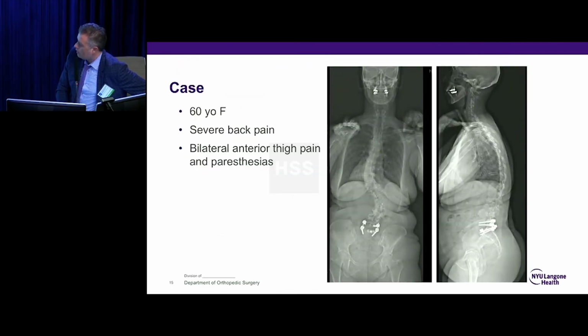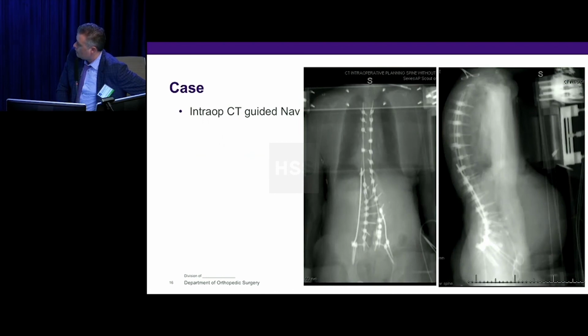Here's a case of mine, a 60-year-old female. She had severe back pain, bilateral thigh pain. You can see she's got a significant curve deformity, a mild sagittal deformity, a little bit of a lumbar lordosis mismatch relative to her PI. And I did utilize intraoperative CT guided navigation to place these screws. And I think there's advantages here with the rotational deformity, placement of the screws accurately. We didn't have to revise any of these screws.